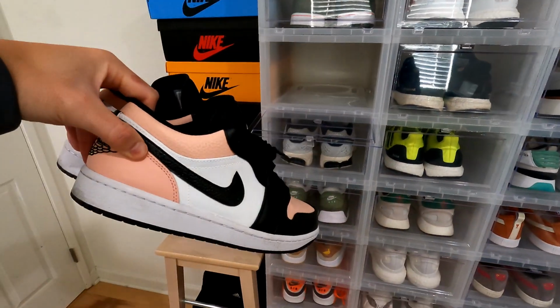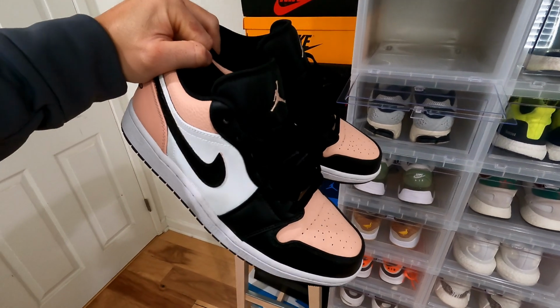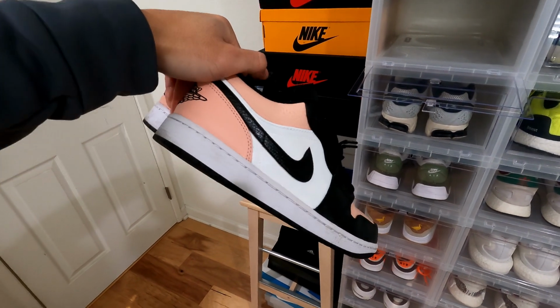Next are these Jordan 1s in the Arctic Orange. Arctic Orange toes, I like to call them. Also love the color of these.